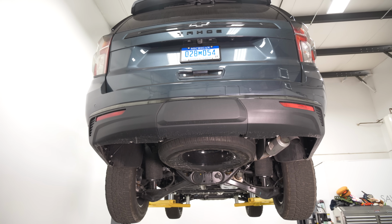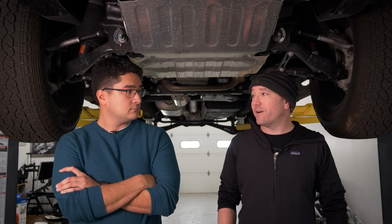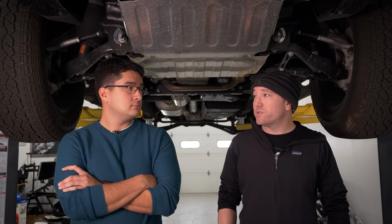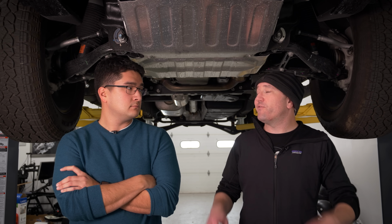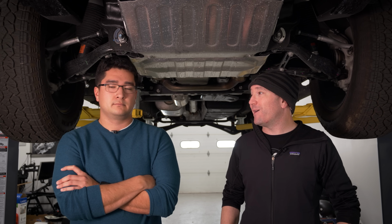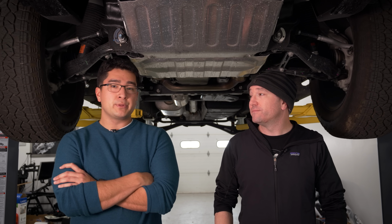And this is the biggest moneymaker and the most important piece of hardware for GM currently. They sell the most Silverados. I mean, by far, this is where all the money is at for them. This platform. So they are not fooling around with this. So we're going to go over some of the technical parts of it. So let's start with the front suspension.